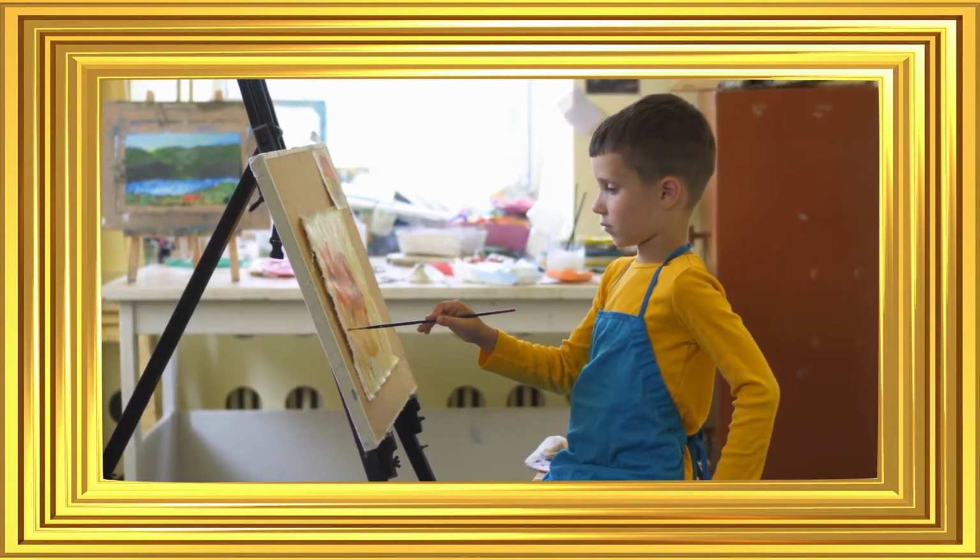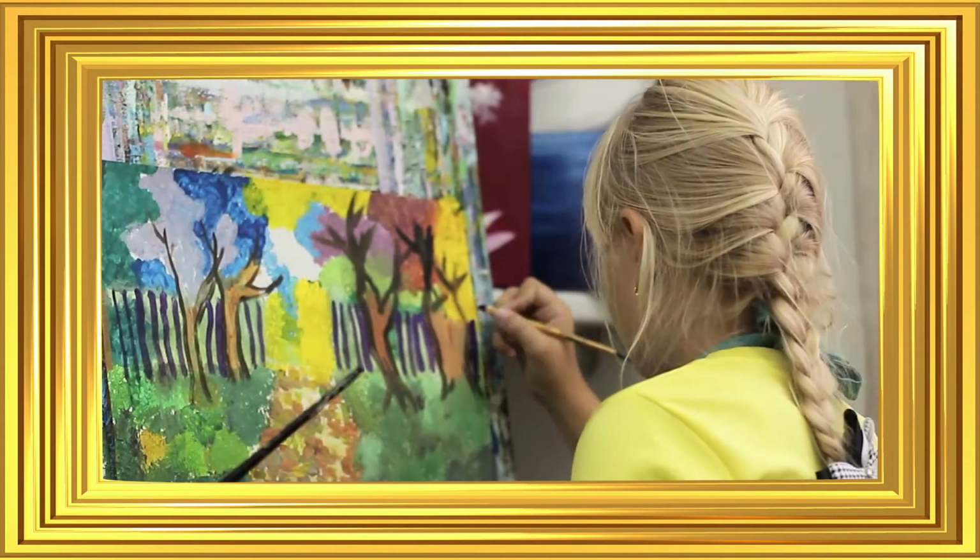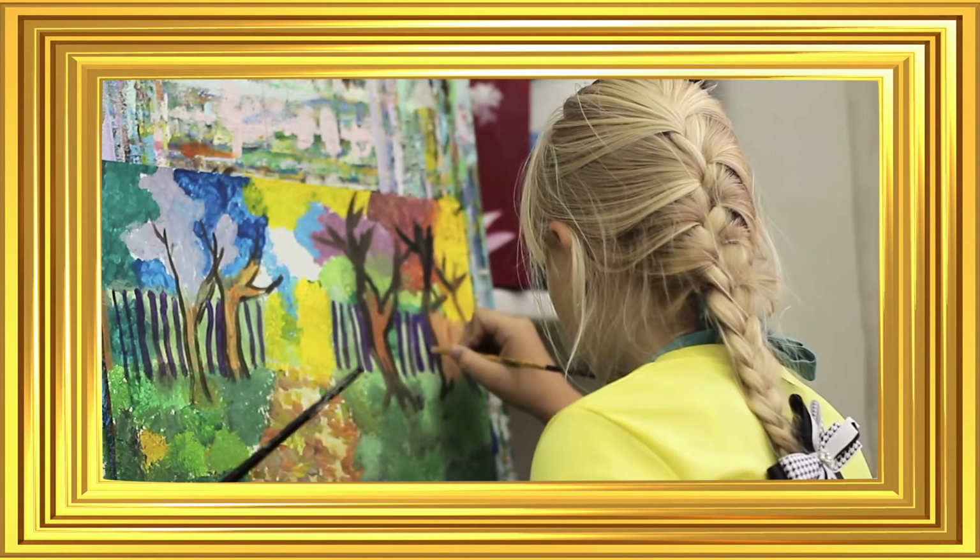When you do a painting, you get to choose everything that's going to go on the canvas or inside the frame.